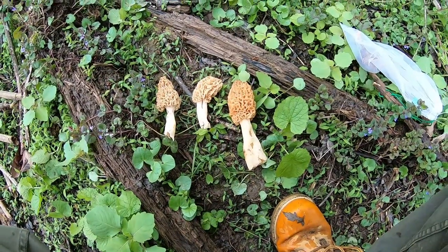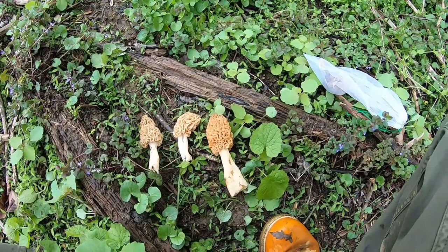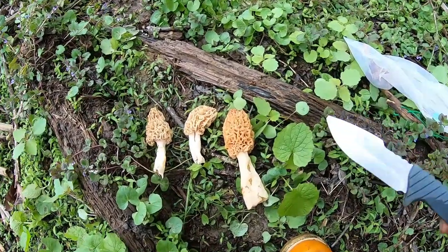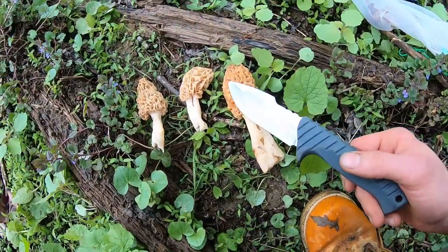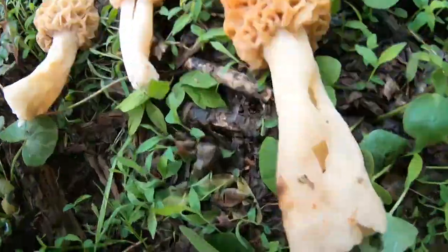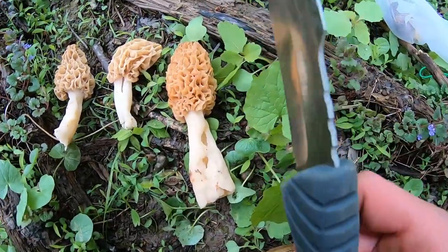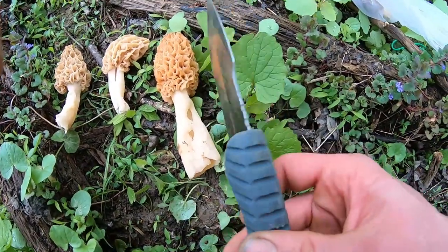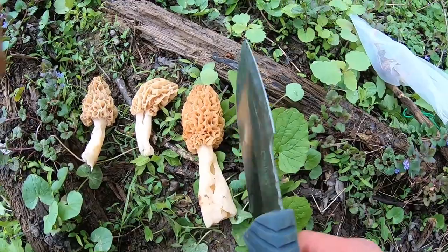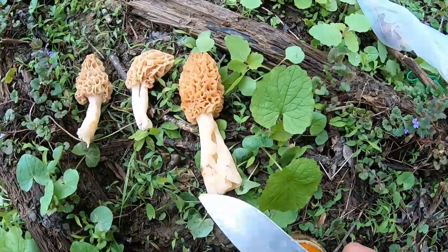All right, guys, I was just running these back to the bag to put them in, and I figured I would give you guys a little bit of good information about morels. Now, for identification purposes, a morel is always going to be hollow inside. So you can see there's holes right there. These are definitely morels. But even if you know it's a morel, just from experience or just by looking at it, it's still a good practice to cut them. And I will show you why.